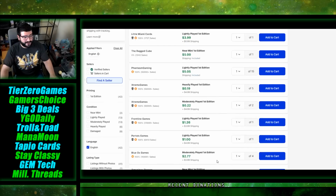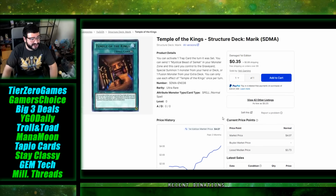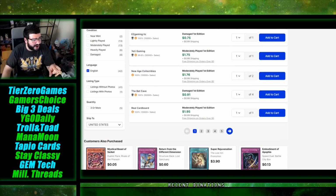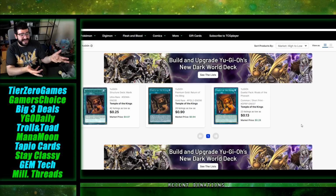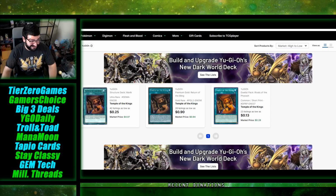But check this out. Market price at this point now, it's pushing $5, and it just continues to go up and up for the Ultra. But the other versions of this card also are low on quantity and starting to go up in price too. If you know why this is, let me know in the comment section down below. This could be, I don't know, Labyrinth, Trap Deck, some kind of mix. I don't know where it's originating, and I don't like it.